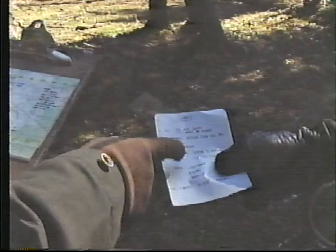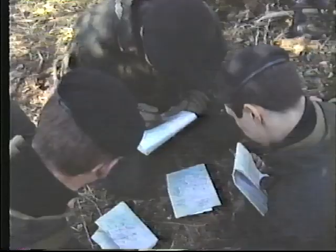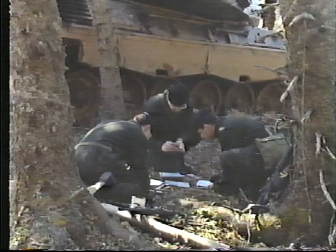The troop leader writes a warning order, which he passes down to his two IC, who then relays it to the crew commanders and directs the appropriate battle preparations.